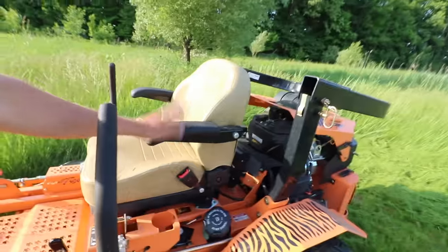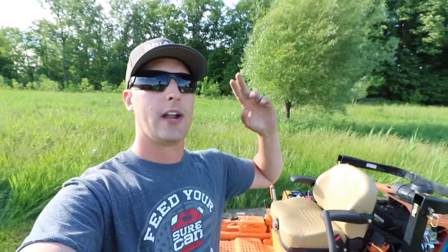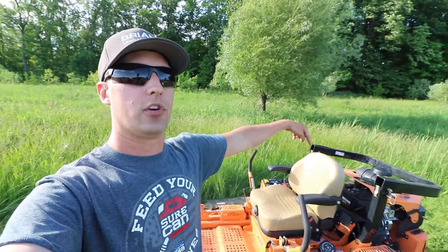Another little one, the seat. These should be padded. I'm resting my forearms on that, 30 hours a week on the lawnmower. Hard plastic, no bueno. Let's get some softer pads on the armrests.